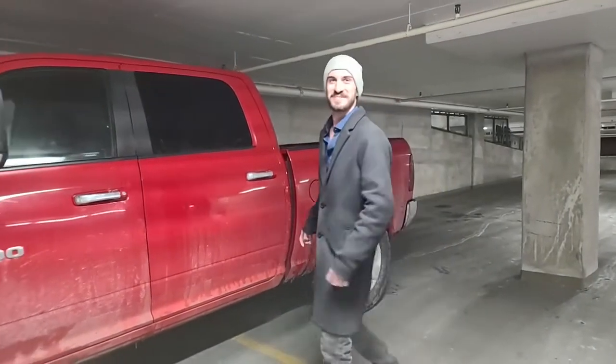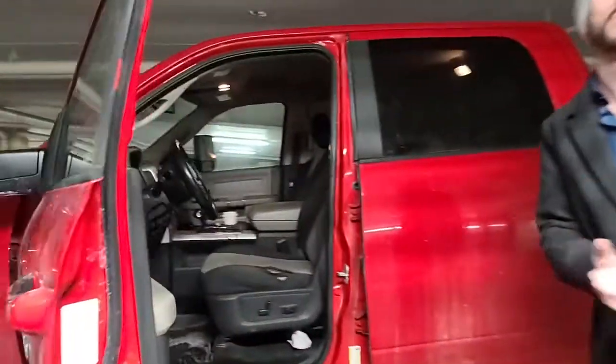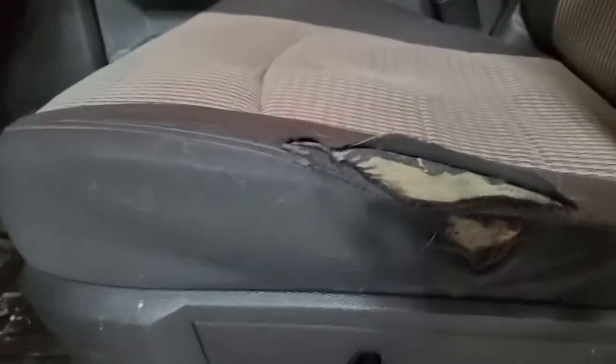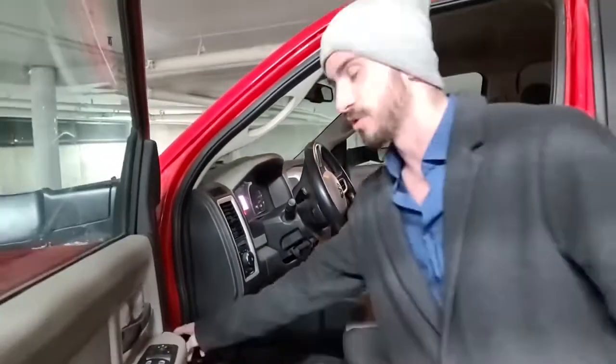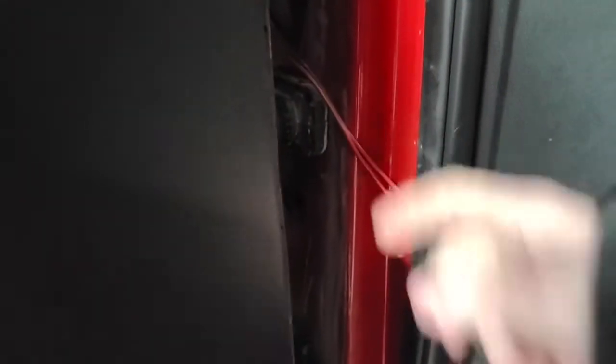Moving right along. As we open the door here, we can take a look at what was once a very nice interior. As you can see now, it's seen some stuff. But you know what? Minor details. Ignore the wires coming through the door jamb here. That's probably just for aesthetics, more than likely.